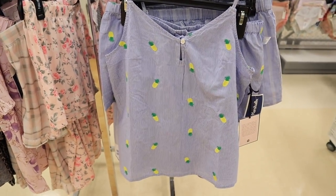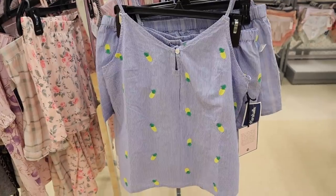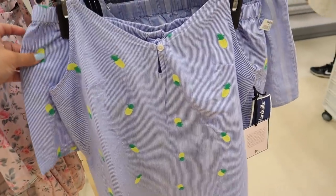I don't wear cute sleepwear. I literally sleep in the biggest pants I can find and the biggest t-shirt I can find. Do you sleep in cute sleepwear or the biggest, ugliest, but comfiest clothes you can find? Let me know down below.